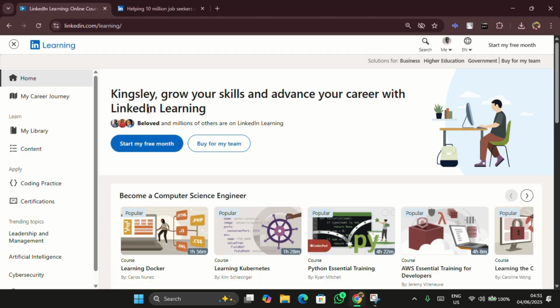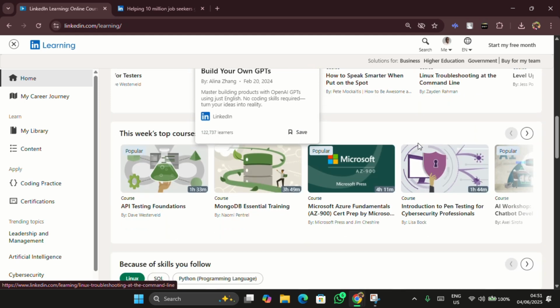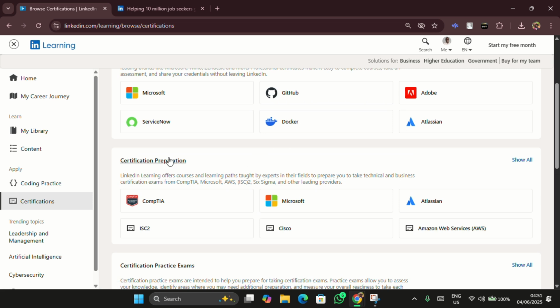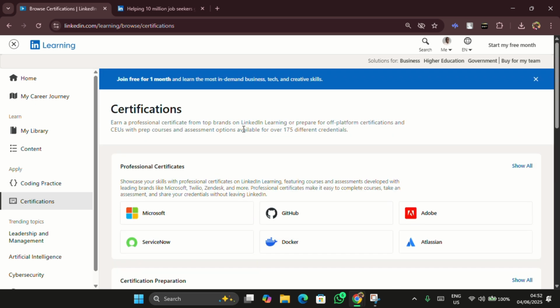LinkedIn Learning is an online education platform with thousands of expert-led courses in technology, business, creativity, and more. But here is the best part. Through the partnership of Microsoft, many of their most valuable certification paths are unlocked and available for free through 2025. Yes, totally free.